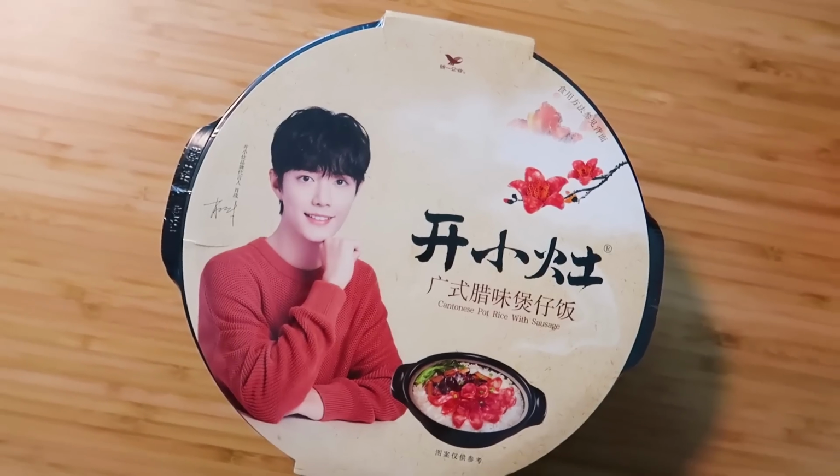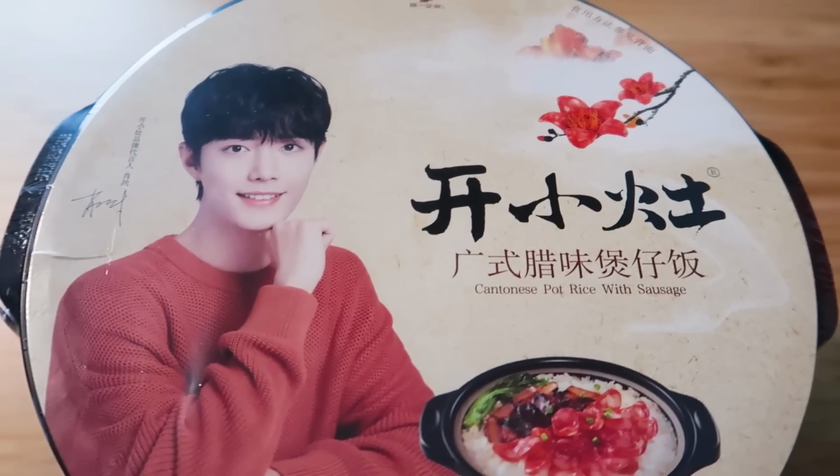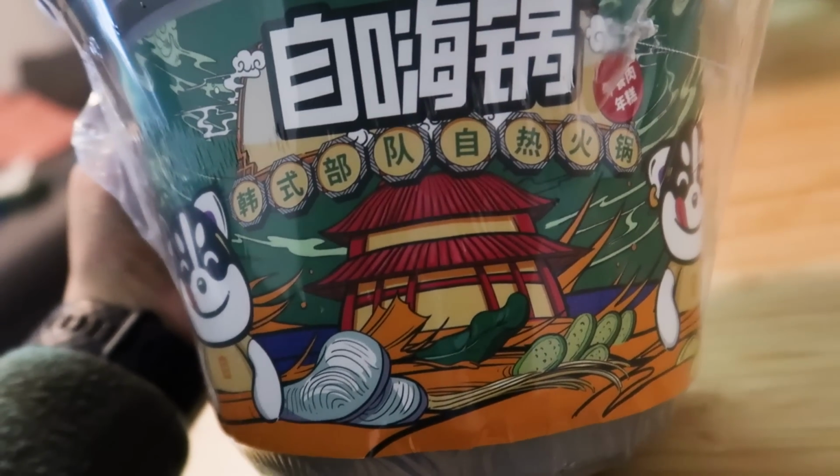We are back. So in front of us we have 5 different types of self-heating items. I don't know how else to call it. So I've tried to get a variety of different things. We've got some rice, we've got some hot pot, we've got some noodles.